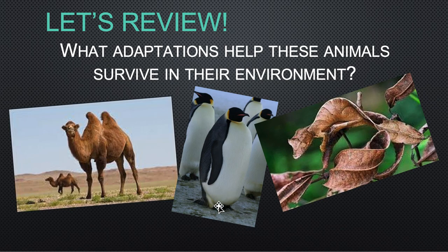Penguins have adapted or have changed because a lot of their food is now found in the ocean. So because their environment changed, their bodies changed. So their wings turned into fins, not fins, but they look like fins to help them better swim. And finally, here we have an insect that has changed it to camouflage and to better survive from predators. So it looks now like a leaf, even though it's not really a leaf.